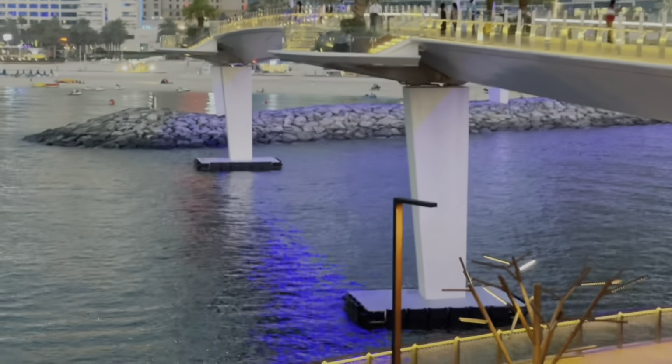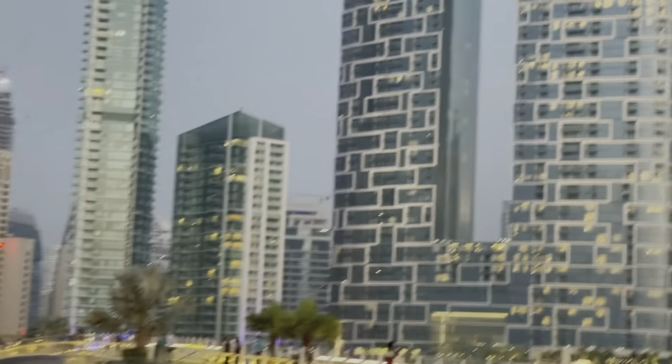A pedestrian bridge links the island to the JBR beachfront and is known as the Walk.